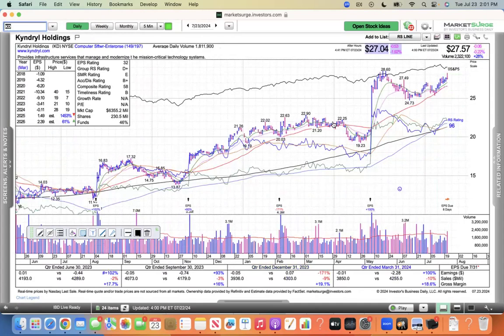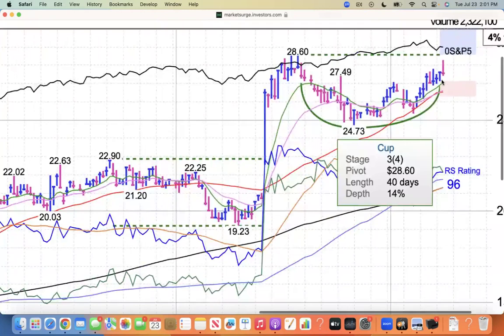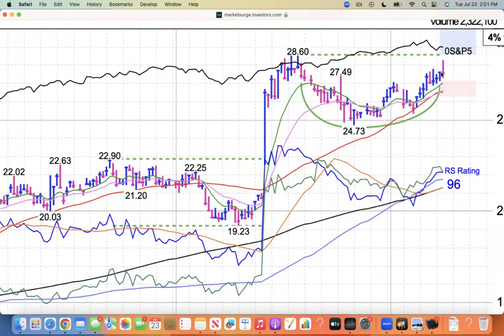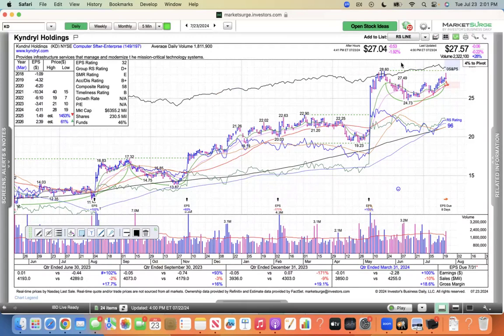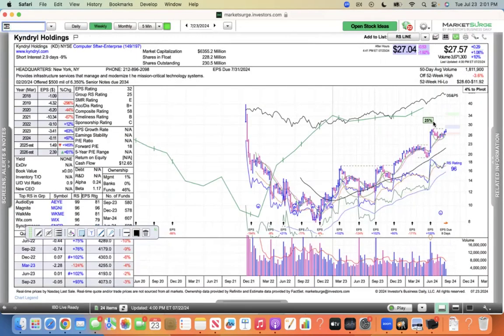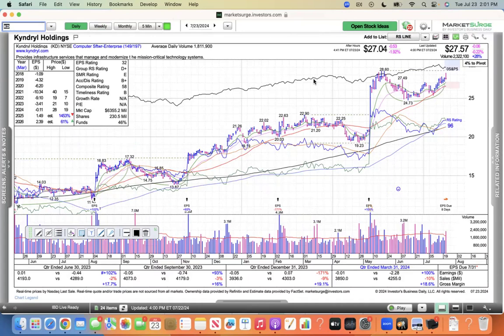KD is another one that I like. Why? Well, it's trading tight within its base and it's allowing the moving averages to catch up. This looks really nice to me. Wait for one day when it pulls back here sharply to shake some fools out, and then probably pull back to the 50 and then race through that 28.60. But it's doing nothing wrong. It's been up the last few weeks. This week up 1% as the Nasdaq trades. Nasdaq's had a good week so far, but it's been stuck to the 21.